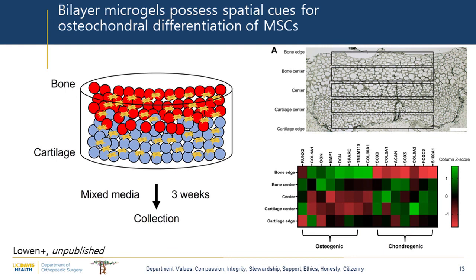This work is unpublished. I'm certainly happy to talk with you more about it, but Jeremy adopted a process of spatial transcriptomics, and he's the first person that we've found in the literature to adopt spatial transcriptomics applications and protocols toward a musculoskeletal application. Most of these platforms are ideally equipped for soft tissues, but they do a terrible job for bone. So Jeremy worked quite diligently to look at the expression of genes as a function of position. You can certainly see that the upregulation of genes characteristic of osteogenesis are seen on the bony side of this construct, and they're downregulated in the cartilaginous side. And then those genes associated with cartilaginous differentiation are upregulated on the cartilage side and downregulated on the bone side.